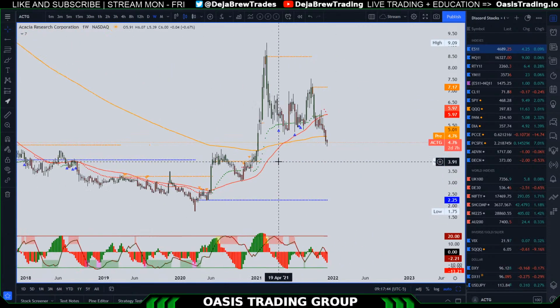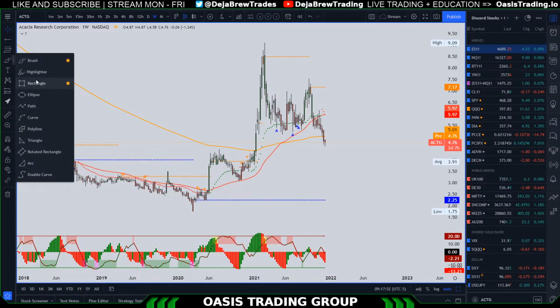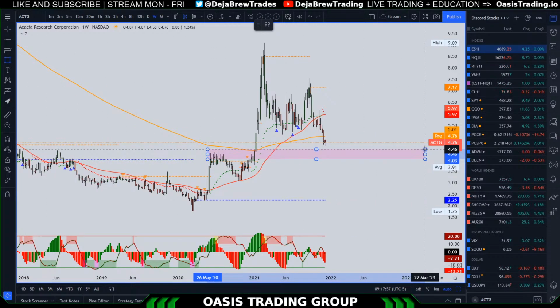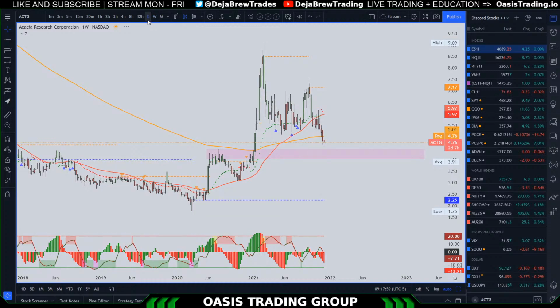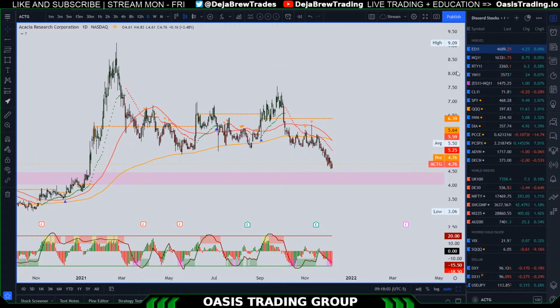Pretty bearish on the weekly. This could be a retest of this previous breakout point around 430 to 450. If you do hold on to that area, it doesn't look too bad. Not something I would be too interested in. It is a pharma penny stock, so very risky.